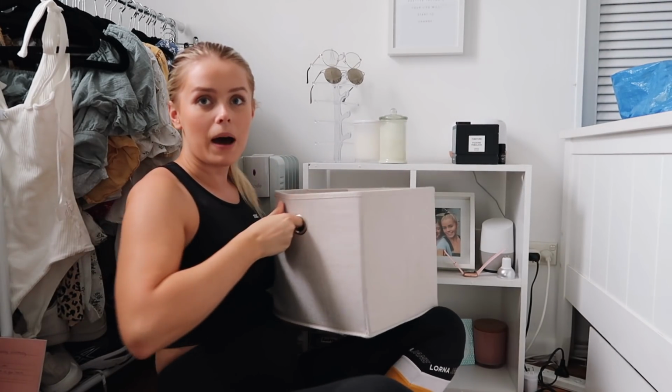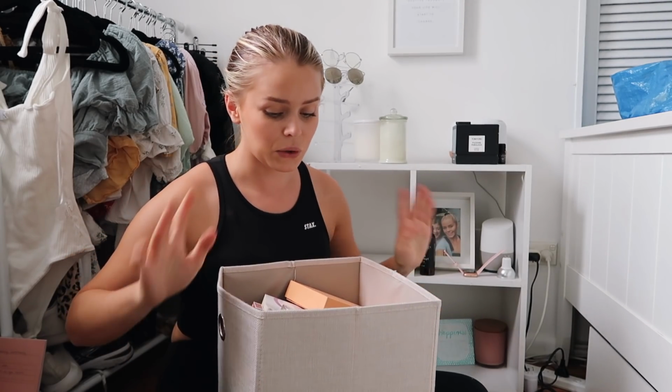Okay, so in this little basket that I have here, I like to call this my little spiritual basket, I guess. I mean, look, it doesn't have just spiritual stuff in there. It's kind of where all my miscellaneous stuff ends up. And if Braden's tidied my room, which he has a couple of times, he's so sweet.